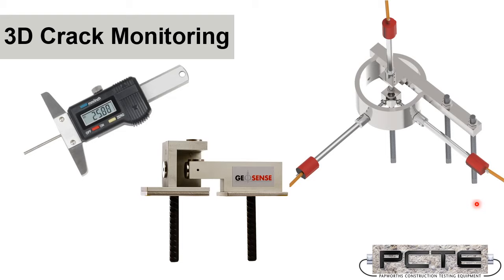And a final point on displacement on structures is that you can come up with arrangements, either manual or with displacement sensors, that are going to capture 3D motion. These are two examples. The example on the left is intended to capture motion similar to a Demec gauge, but in three dimensions. So a handheld displacement gauge can pick up the change in one anchor from the other. The other instance shows a similar setup with two anchors, but in this case, it's intended to capture displacement using a vibrating wire displacement gauge.